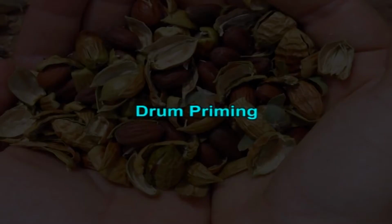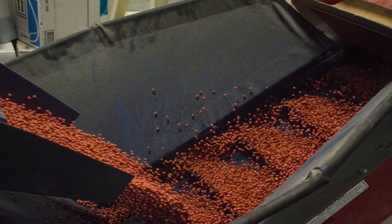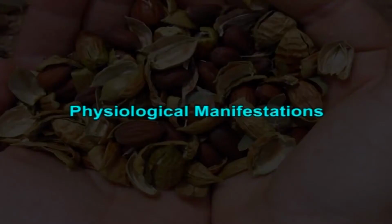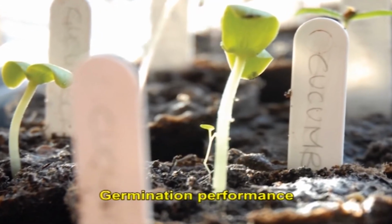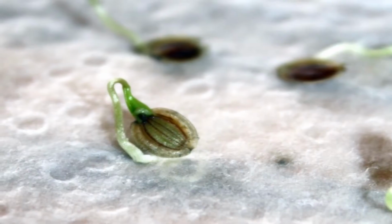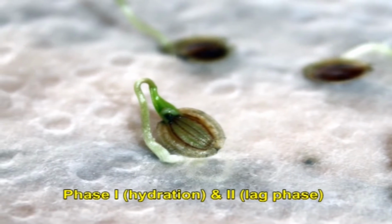Drum priming. Here, the seeds are subjected to water mist while being rotated in a drum, without allowing radicle protrusion. Physiological manifestations. The mechanism by which seed priming treatment improves germination performance has been discussed by several workers. Seeds complete phase 1 and phase 2 of germination.